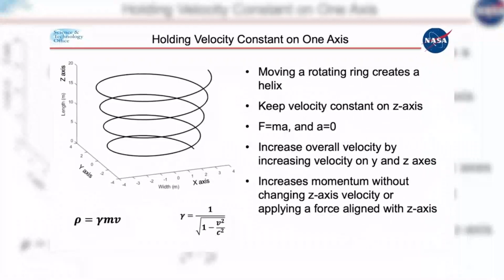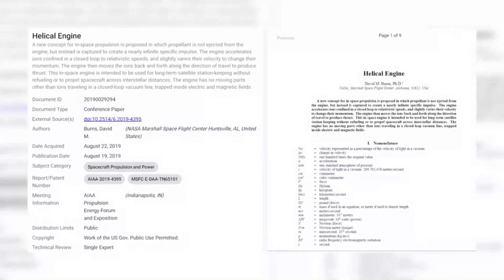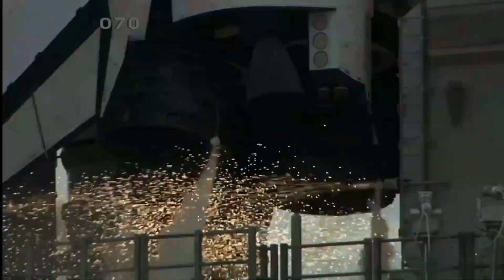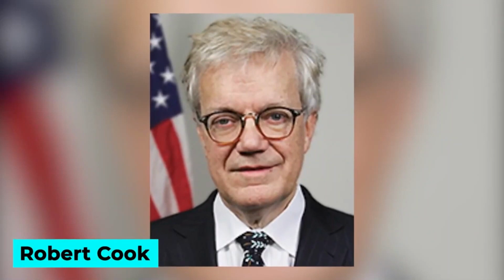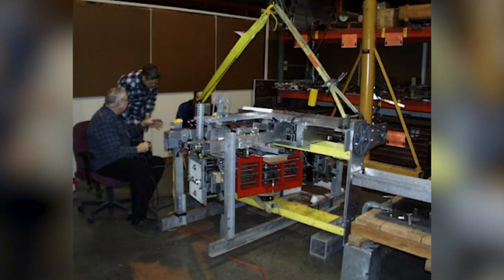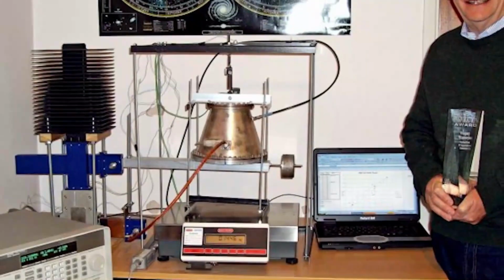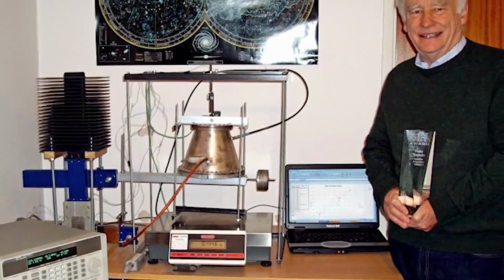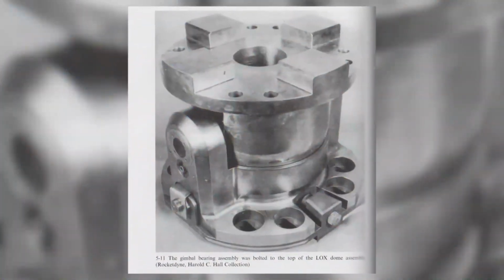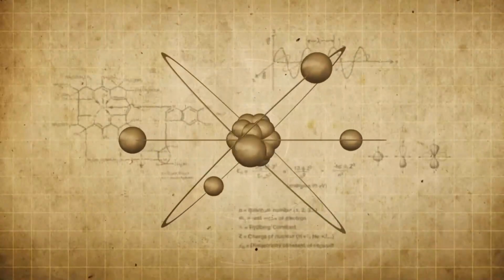However, proposals for propulsion-free vehicles, such as the helical engine, are not entirely new. In the late 1970s, a US inventor named Robert Cook invented an engine that reportedly converted centrifugal energy into linear motion. Then, in the early 2000s, a British inventor named Roger Shawyer proposed the EM drive, suggesting that trapped microwaves could be transformed into thrust. Neither idea has been proven, and both are widely believed to be impossible due to a violation of a fundamental physical law, the conservation of momentum.